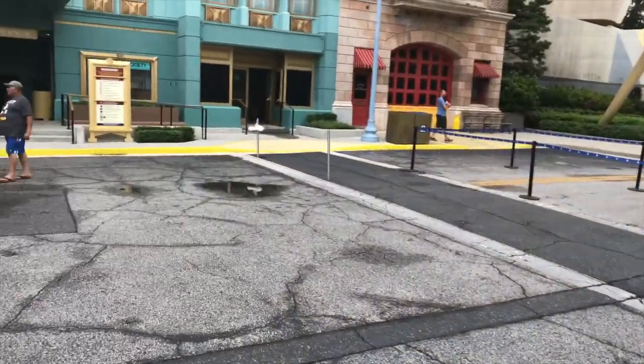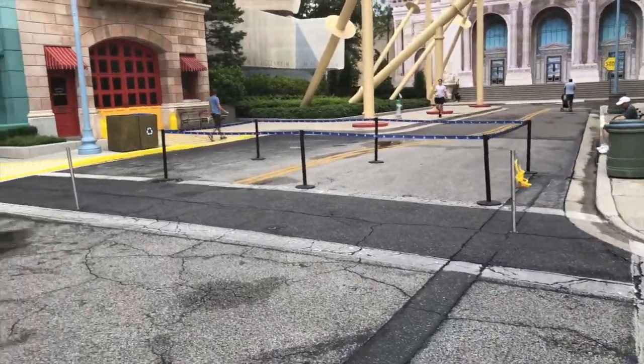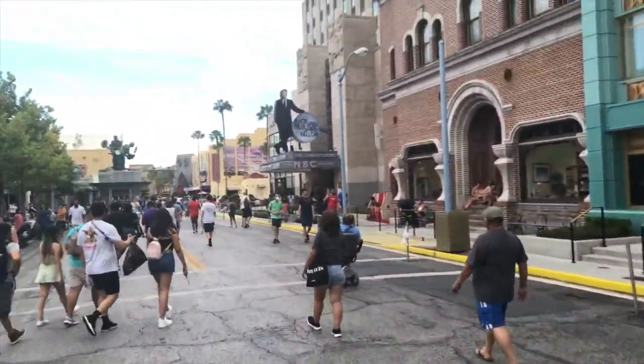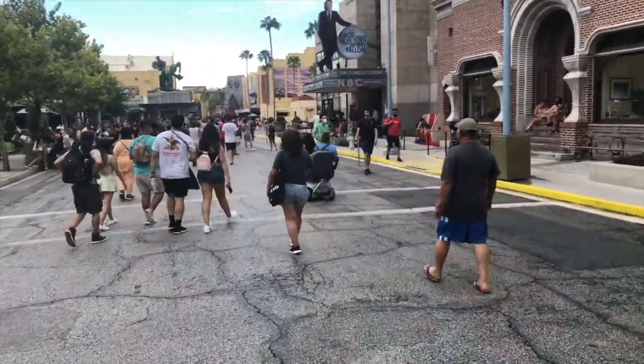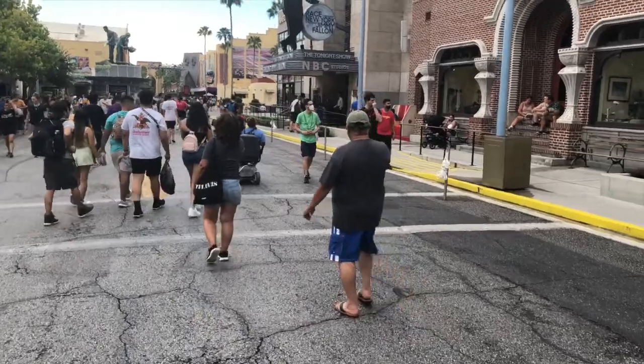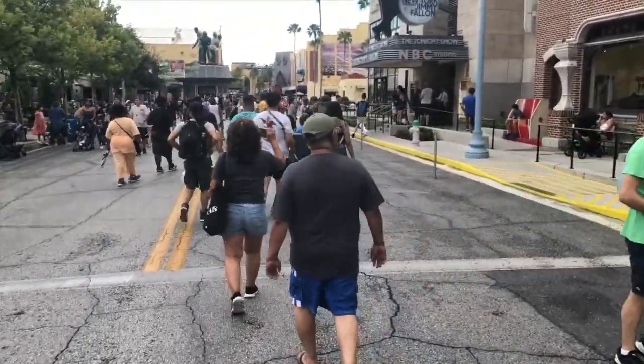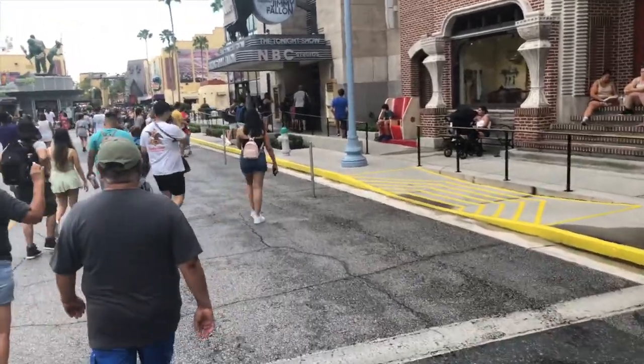So this will be the entrance to a couple of the soundstage houses. Most likely Tooth Fairy and Icons will be entering around here. And then down this way, where there will be other soundstage houses, that'll be Bride of Frankenstein Lives and Texas Chainsaw. So those are gonna be like your front of the park houses, according to the very strong speculation.